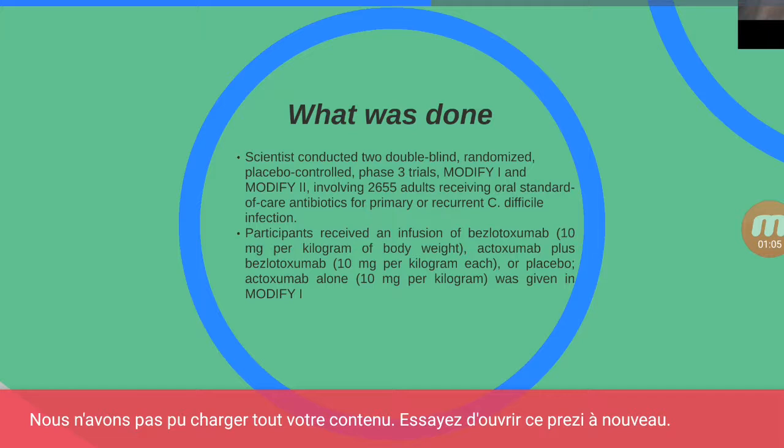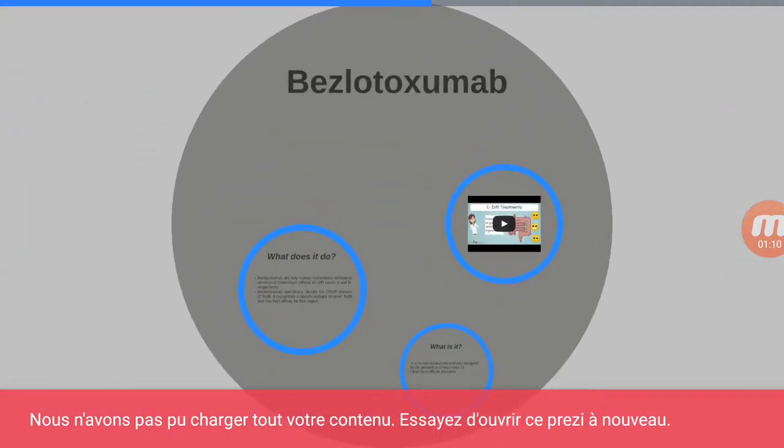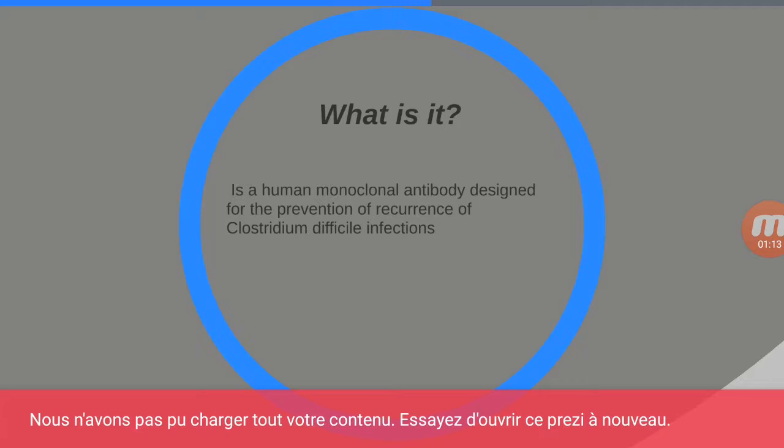And what does it do? Well, Bezlotoxumab is a fully human monoclonal antibody which binds Clostridium difficile toxin B, while Atoxumab binds toxin A. Also, Bezlotoxumab specifically inhibits the CROP domain of TcdB. It recognizes a specific epitope in toxin TcdB and has a high affinity for that region, which eventually neutralizes the bacteria's toxin.